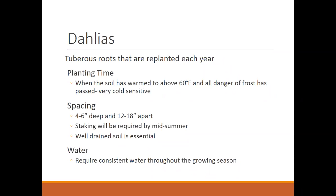So planting time on dahlia tubers is going to be when the soil is warm to about 60 degrees. So this is not one of those early season crops. We're going to wait till after that danger of frost has passed. And that's when we're getting those dahlias in. Very cold sensitive. So we have to make sure it's warm enough in the spring. And then once we get that first frost in the fall, they are done. So really going to be best during that warm season.